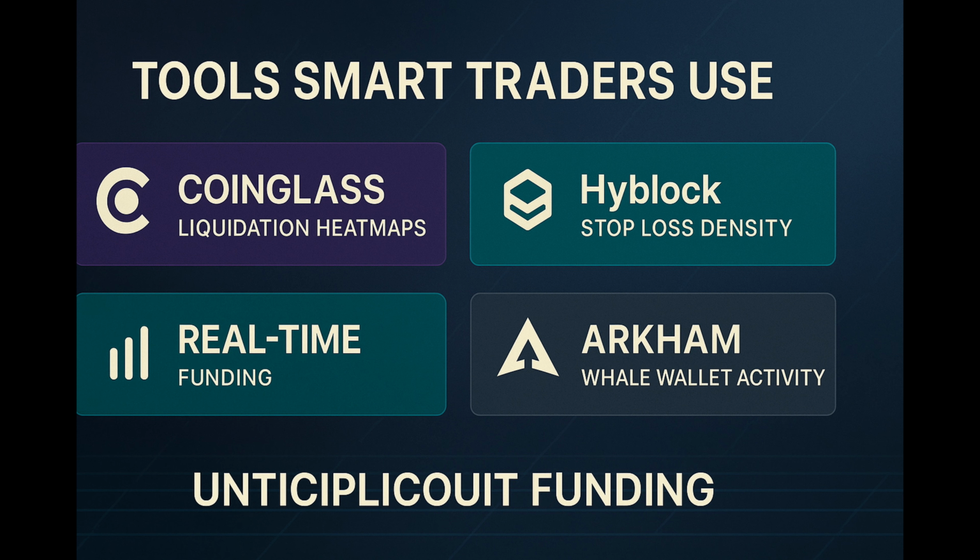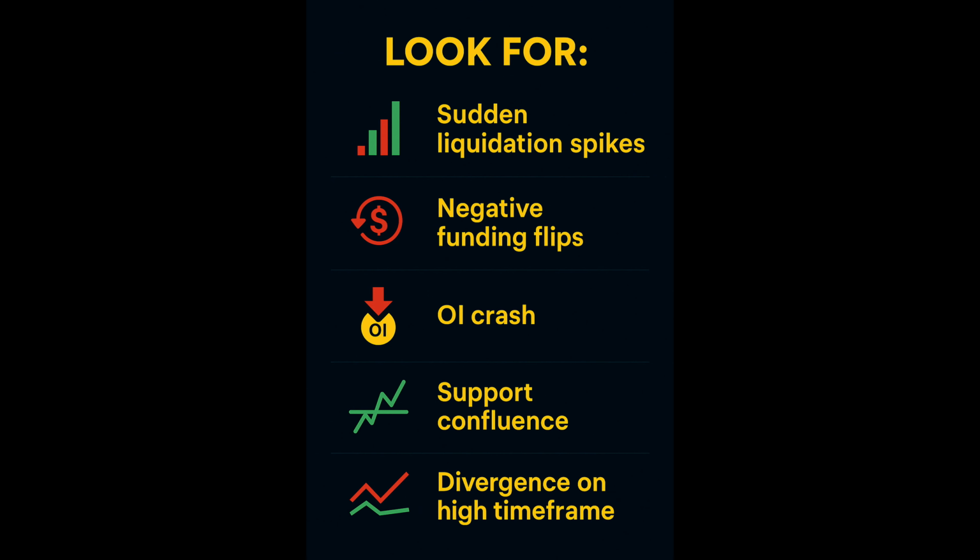Smart traders watch for CoinGlass heat maps, Hyblock stop zones, shifts in funding, open interest drop, price action near key levels. They don't react. They anticipate. Best entries happen in the pain, not before. Look for sudden liquidation spikes, negative funding flips, OI crash, support confluence, divergence on high time frame. Enter small, scale and manage risk. Let price confirm. No guessing needed.